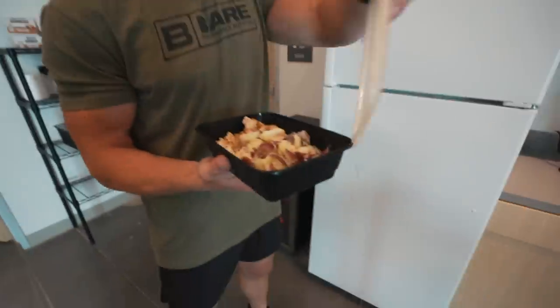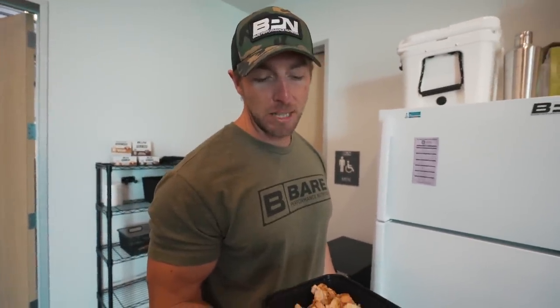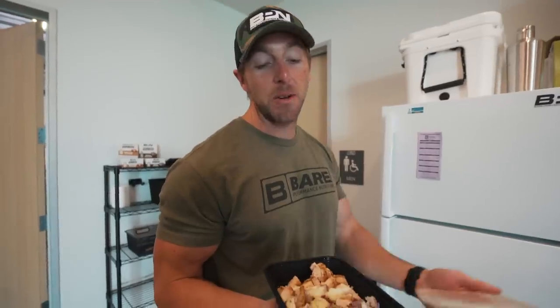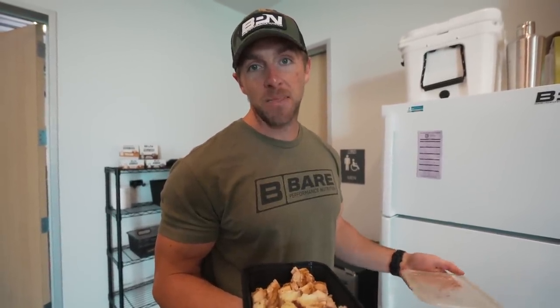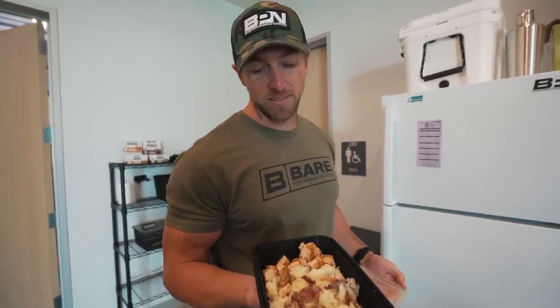So I have chicken and potatoes that I'm gonna throw in the microwave and then throw some ketchup on here. 8 ounces of chicken, 8 ounces of red potatoes. Quick, easy, convenient. I've been doing potatoes and ground beef a lot lately since we got that cow. That steer at the local Georgetown ranch, grass-fed beef, but today it's chicken.